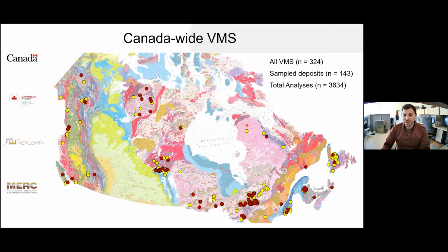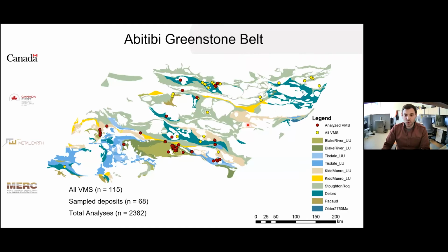We started out combining legacy data and archived samples based on a recent GSC open file, and we have now about doubled the size of that initial database to include a representative number of VMS deposits in Canada. But the focus of our work is on the Abitibi, and more than half of the analyses that we have in the database right now are from Abitibi VMS, although there are still gaps in our coverage.